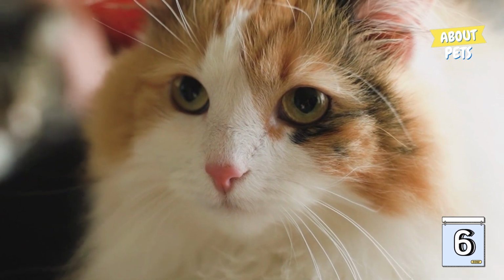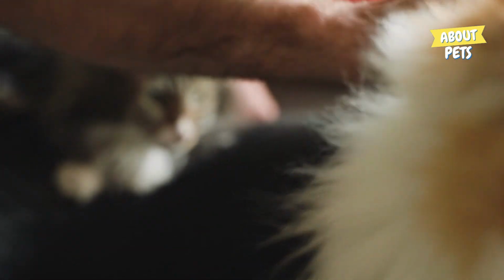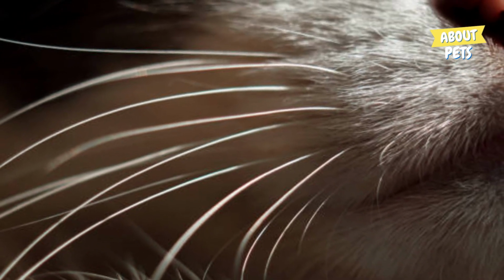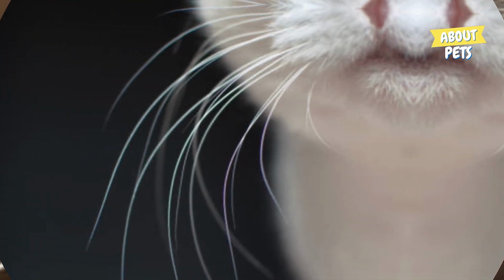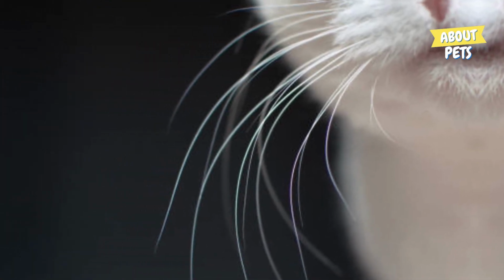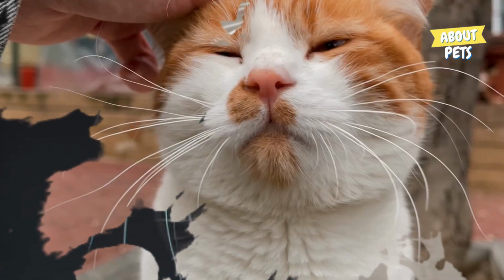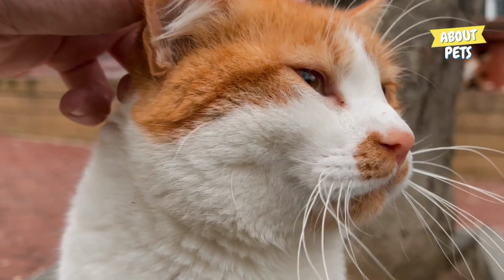6. Handling the whiskers too much can bother your kitty. In addition to not recommending cutting a cat's whiskers, it's best for owners to resist the temptation to play with their feline's vibrissae. As mentioned before, a cat's whiskers are highly sensitive, so any movement of the hairs is felt by the pet. By the way, did you know that this is the main reason why cats prefer to eat from shallow and wider bowls? This way, they avoid touching their whiskers against the edges.